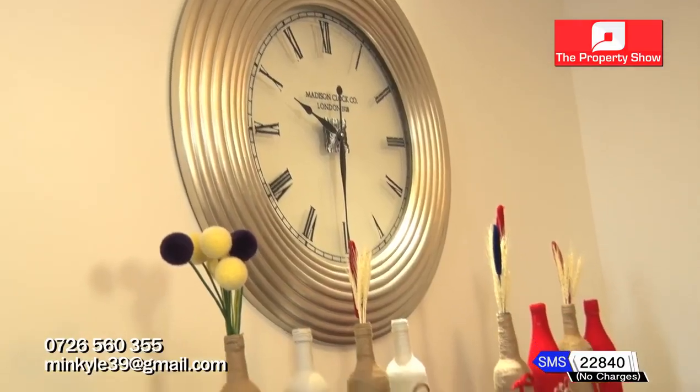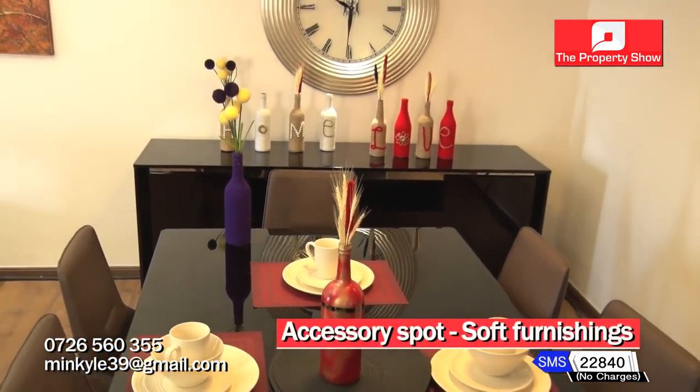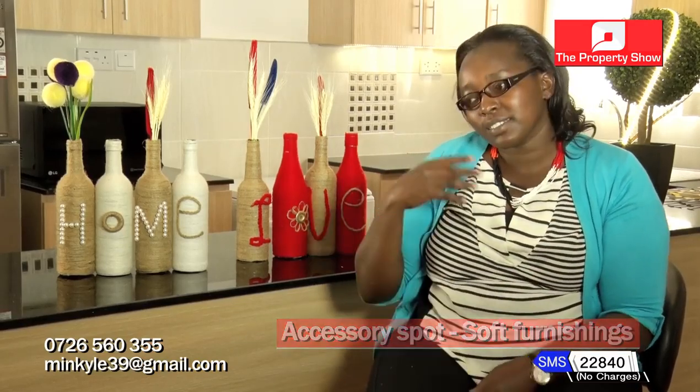These materials, we have them in our homes. They are readily available, like for the bottles. Every household has a bottle. But most of us, we throw them away. They are trash. So you can take that bottle and decorate your home.